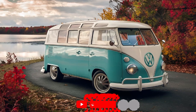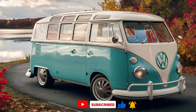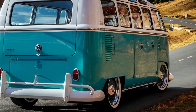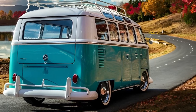Ladies and gentlemen, feast your eyes on the return of a legend. The Volkswagen Type 2, also known as the Microbus, the Combi, or the hippie van, is back in 2025 with a modern twist. And trust me, this is not just a trip down memory lane, it's a futuristic masterpiece.